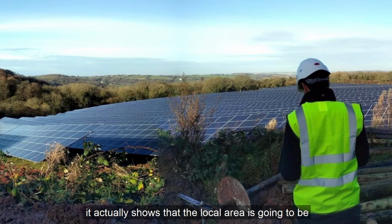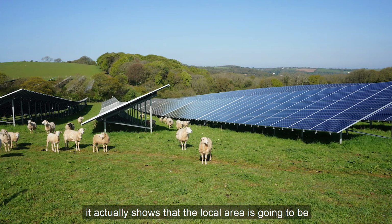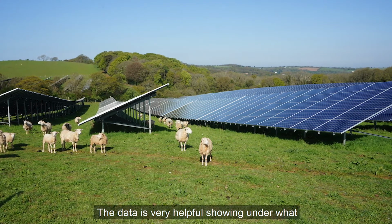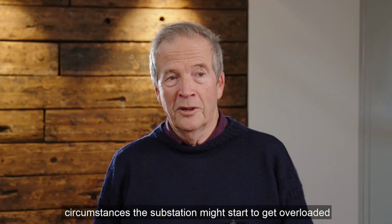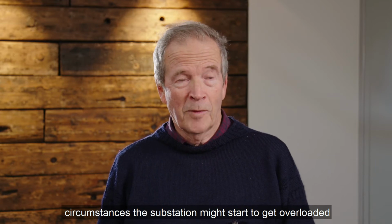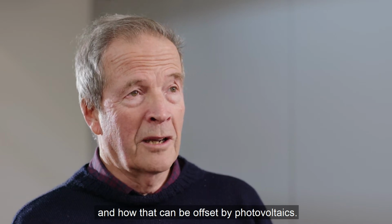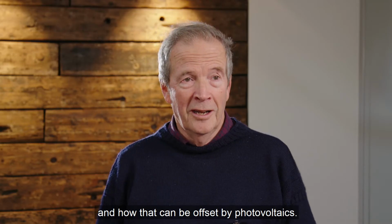It actually shows that the local area is going to be carbon neutral in electricity use. Data is very helpful, showing under what circumstances the substation might start to get overloaded if too many people got electric vehicles, and how that can be offset by photovoltaics.